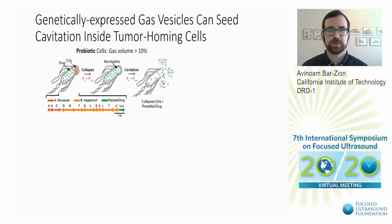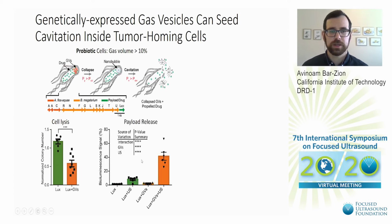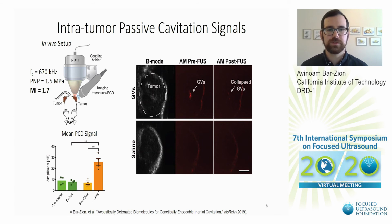Next, let's look at some gas vesicle expressing cells. We co-expressed a bioluminescent reporter as a drug model. We observed nearly 50% lysis of these gas vesicle bacterial cells, and also an increased bioluminescent signal in the surrounding fluid, which was a sign of controlled drug release. We saw a very selective cell lysis in gas vesicle expressing mammalian cells. However, the size of the effect was smaller because of the lower gas vesicle expression in these early versions of mammalian cells. Let's look at some in vivo results.